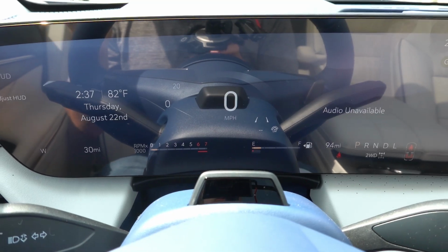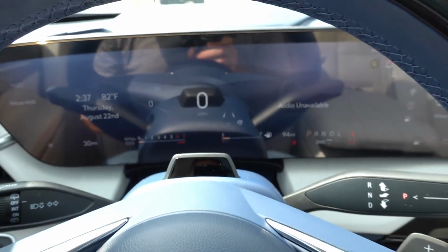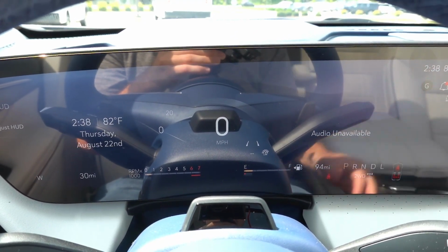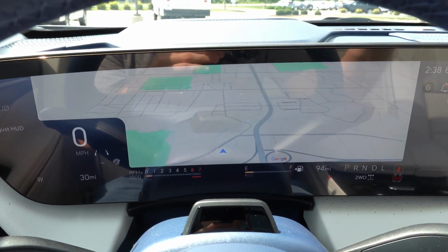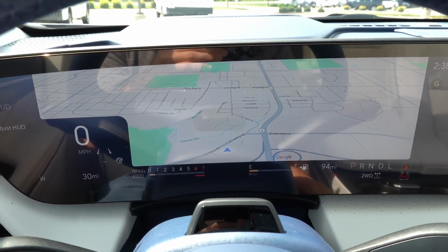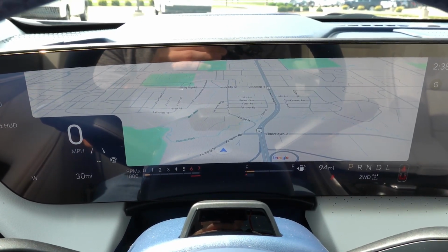Now, in terms of the controls for the cluster, this is going to be controlled here on the right side of the steering wheel like many GM SUVs. This does obviously have Buick's own UI or skin over the digital software of it in and of itself. But cycling through some of the pages, you can see you can put the Google Maps integration full screen here in front of the driver, which you can do in those other GM SUVs as well. But this display is just a little bit bigger than those, and I think overall looks just a little bit nicer.